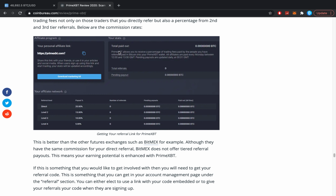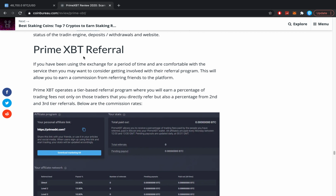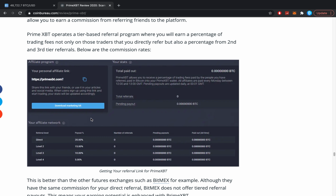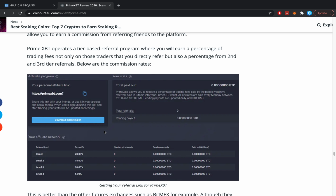They also have a top-on-top referral system. You can find it somewhere in the account section, I believe. I don't have any referrals, but whatever. There's a multi-layered referral system where if you refer people, you get a 20% cut, I guess, of their fees. And if they refer people, you actually get another cut of those as well. It's like a layered system. So if you just refer people, you actually get more money out of those as well. That's maybe something interesting for you.